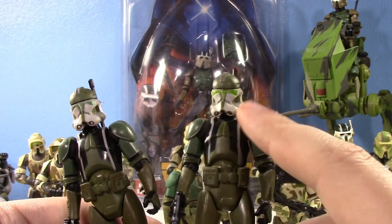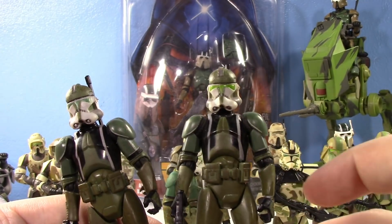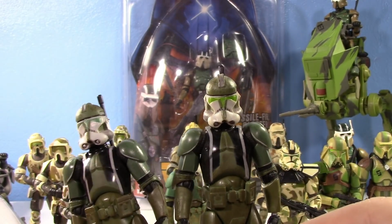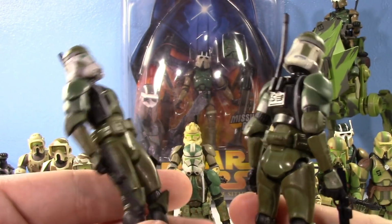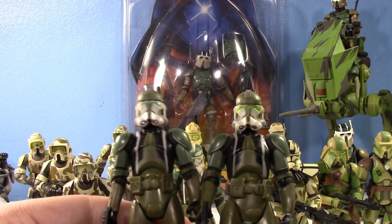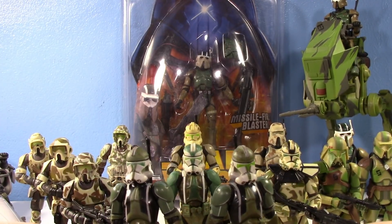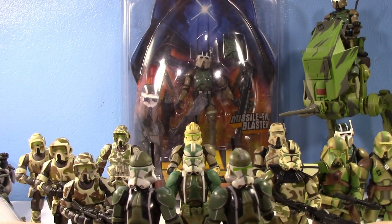Doesn't have the actual sculpted suspenders. They're just painted on. I don't really know what's going on with the black on the chest. The helmet doesn't look right at all. Very odd, but still I love it for its own weird reasons. Kind of looks like they would sort of be like Commander Gree. Like maybe troopers with Gree and not Gree himself.